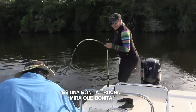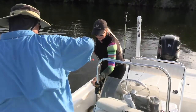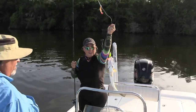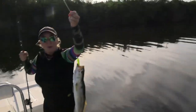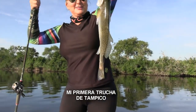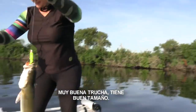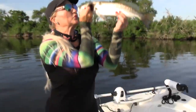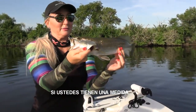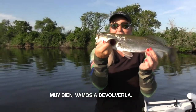It's a nice one. It's a nice trout. Look at that trout. Good size trout. All right, Vicki, this is your first Mexican trout. Yes, I'm super excited. My first Tampico Mexican trout. Look at that. That's a good trout. How big is it? What do you think? 17? At least 17. Well, we have a measuring board, if you want to measure it. But there you go. Look at that. Okay, let's release it.